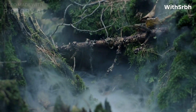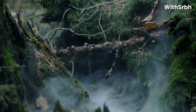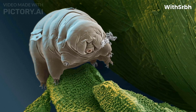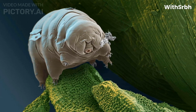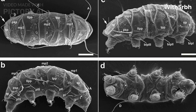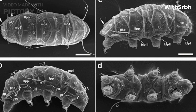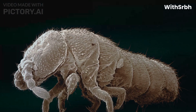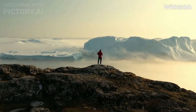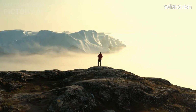Scientists are studying the unique adaptations of these plants to learn more about how life can persist in such harsh conditions. The tardigrade, also known as a water bear, is a microscopic animal that can survive in extreme environments, including the cold temperatures and dry conditions found in Antarctica. Scientists are studying the genetics of tardigrades to learn more about how they are able to survive in such harsh conditions. Insects such as springtails and midges are some of the only animals that can survive year-round in Antarctica. Scientists are studying the adaptations of these insects to learn more about how they have adapted to the extreme cold.